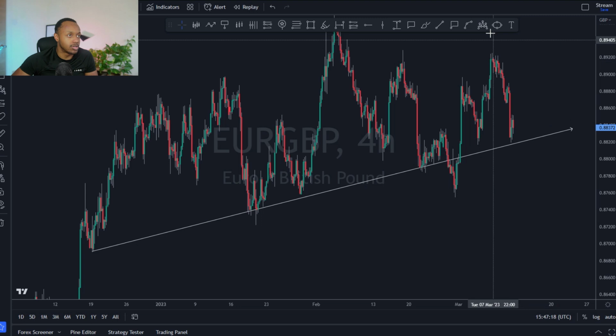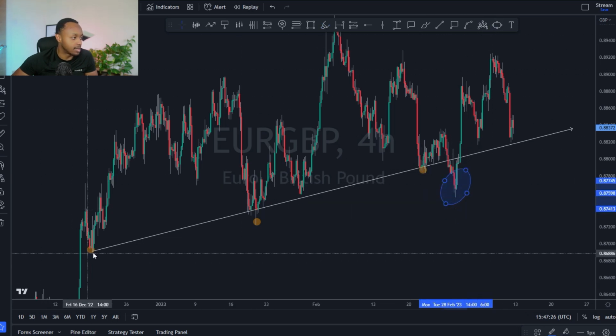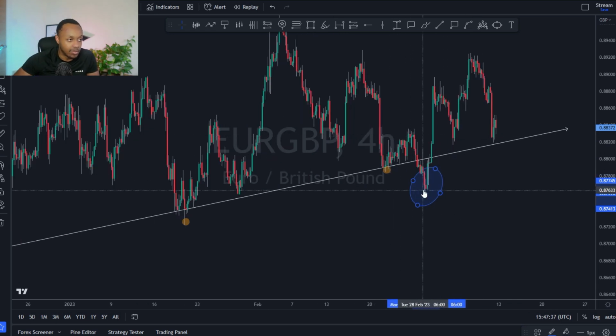So I'm mainly focused on, where is it? There we go. This point here, this point here, I'm looking at as a fake out. Because, again, connecting the higher lows there with the trend line, the market dipped lower and then suddenly rocketed higher. So this is what a textbook fake out is. A dip lower, and then you see the impulsive movement in the opposite direction.